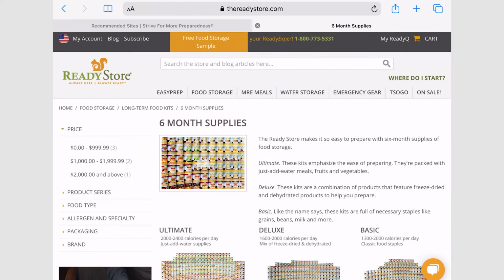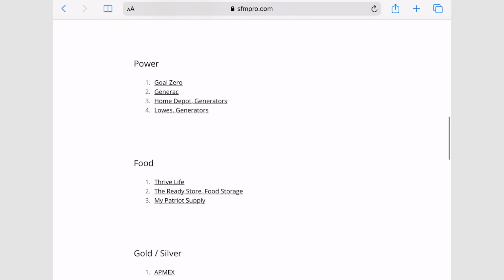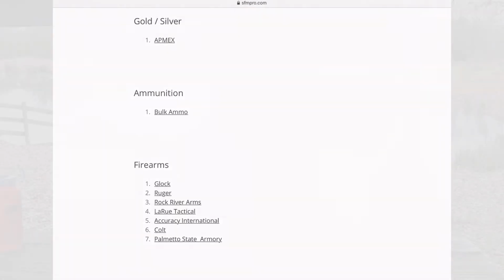I guess I'll go back through here. So now we have Patriot Supply, APMEX. I've done a video on that. That's where we get our gold and silver. They keep a portfolio, and depending on your security concerns, you might not want that. I personally like it because it lets me see what we've purchased.